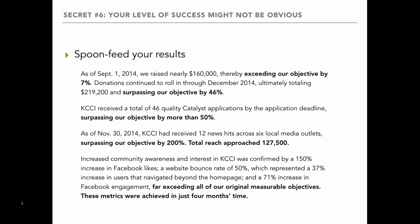Here's the evaluation section of our 2-page summary for our image entry. Notice in the bold text that we didn't stop after stating the outcome. We made the connection for the judges by explaining how the outcome stacked up against the objective. So at the first one, as of September 1st, 2014, we raised nearly $160,000, thereby exceeding our objective by 7%. Donations continued to roll in through December, ultimately totaling $219,200 and surpassing our objective by 46%. That next one there, surpassing our objective by more than 50%, surpassing our objective by 200%, and on and on you go. Make sure you highlight just how well you did so it's immediately obvious to the judges.